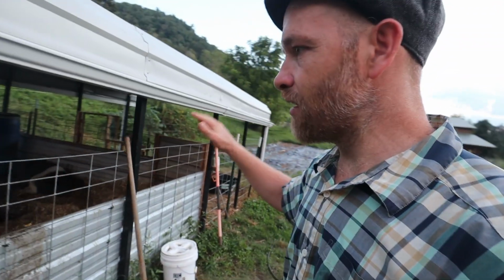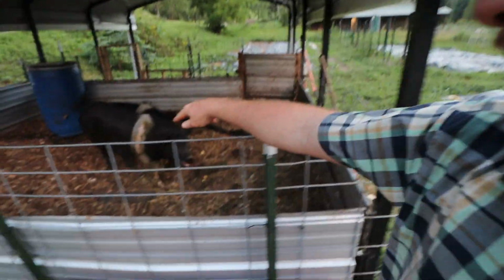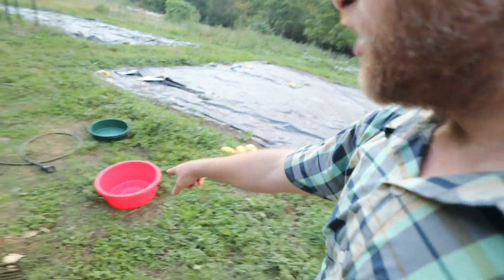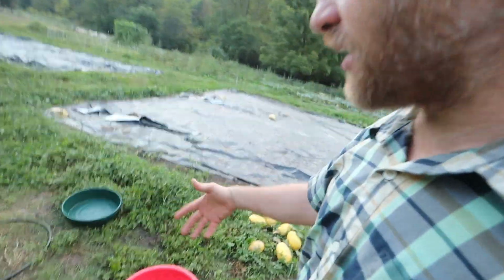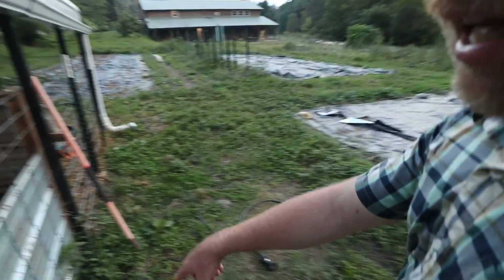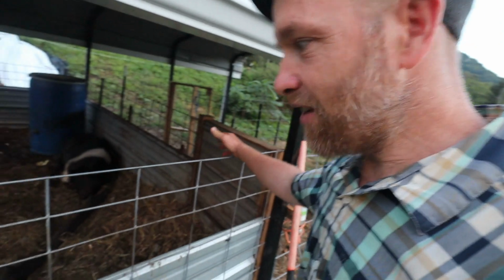Basically covered the key ingredients for this. A shelter from the sun and rain, carbon material, a sanitation plan, you know, having extra pans, cleaning them out, feeding them in pans, letting the sun sanitize it. One pan's in there for them to eat on. The others are out here sanitizing. Kelp, apple cider vinegar in their water. Then we talked about exercising them.